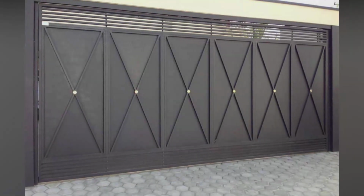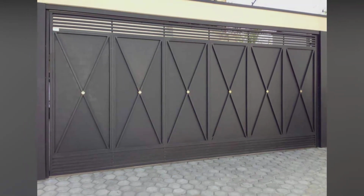In this video we bring you a collection of modern gates design ideas.